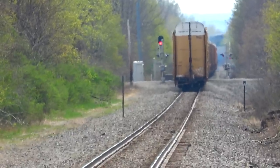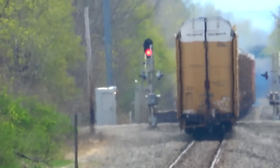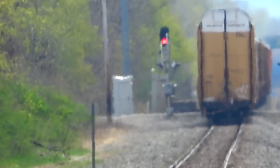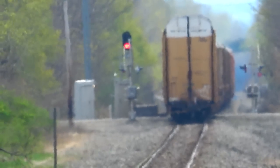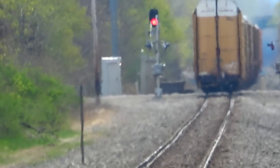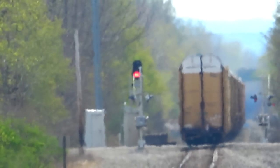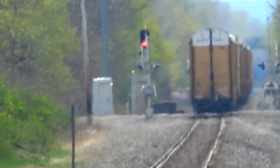I think NS might finally be listening to me. I've been saying for a couple of years they need to use more DPUs to help prevent train separation and knuckle breakage. I think they're starting to do it. That's the second DPU on NS I've seen this week, in the past week. Prior to that, I only saw one or two trains a year with DPUs on NS. CSX uses them all the time, and it's basically the same terrain.